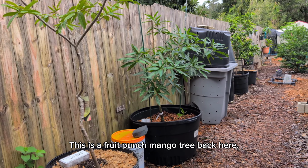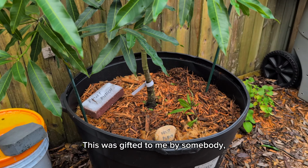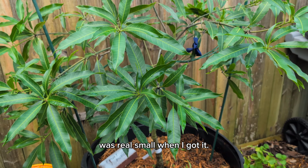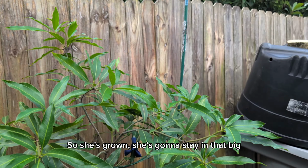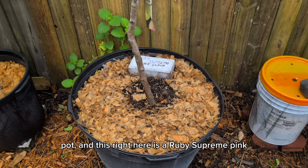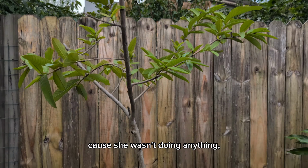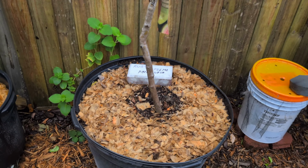This is a fruit punch mango tree back here. This was gifted to me by somebody. It was real small when I got it, so she's growing. She's going to stay in that big pot. And this right here is a Ruby Supreme pink guava. She got snatched out the ground because she wasn't doing anything, and she gets one more chance.